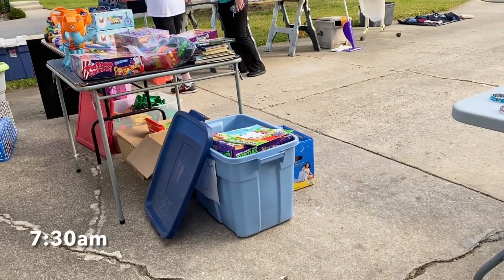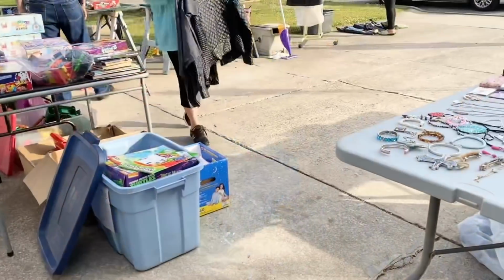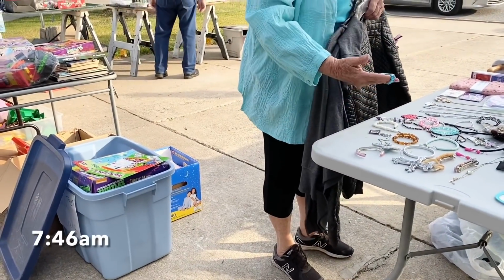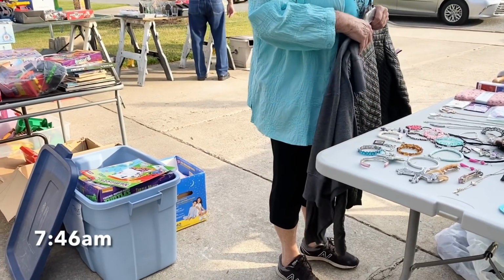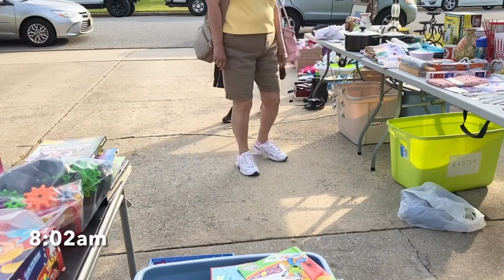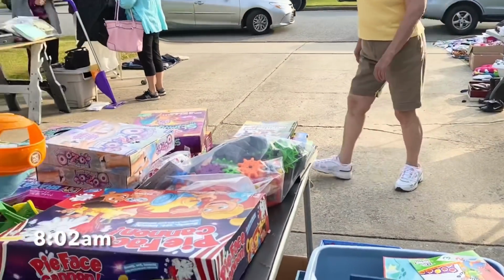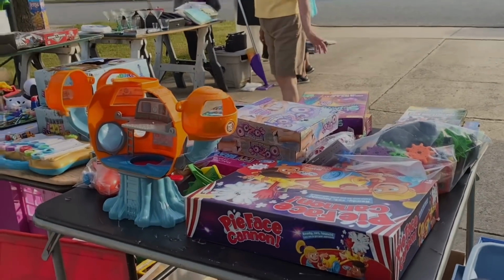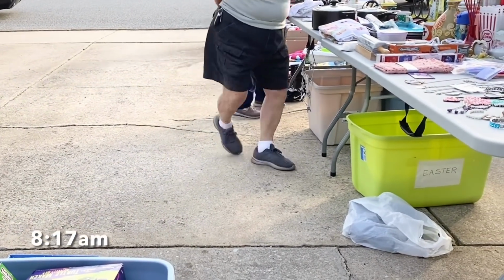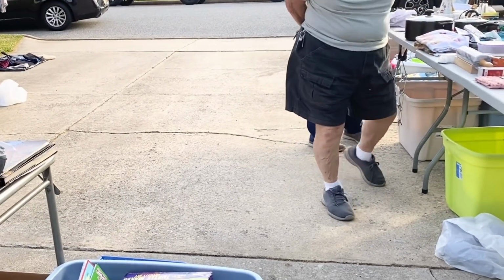Next is your 7:30 a.m. till about 9:30 a.m. crew. And everyone during this time slot loves yard sailing. They enjoy going to all the different places and shopping, and this is normally the busiest time of your yard sale. That's why it's important to advertise it on Craigslist and on Facebook yard sale groups, because everyone in this time slot is happy and comes out and wants to buy all of your things, and it's just so much fun to talk to everyone.